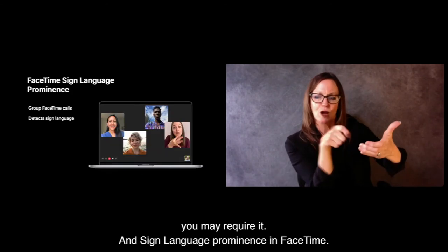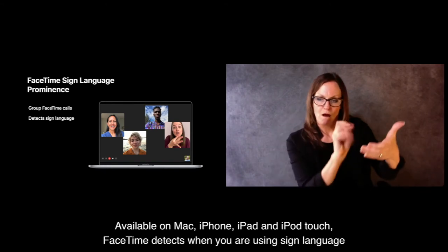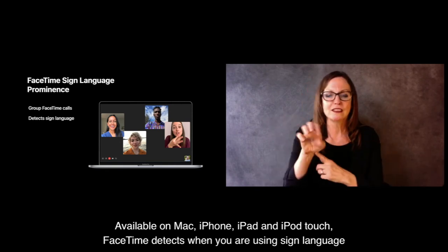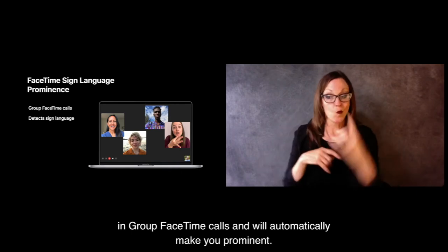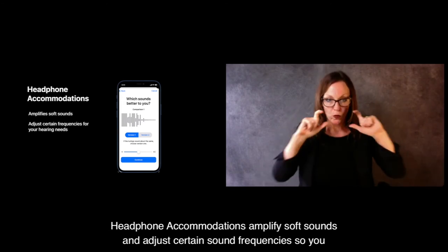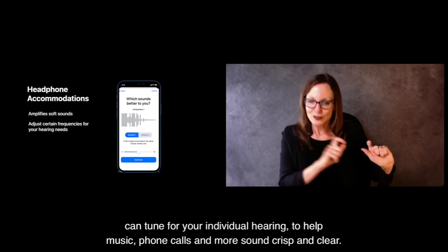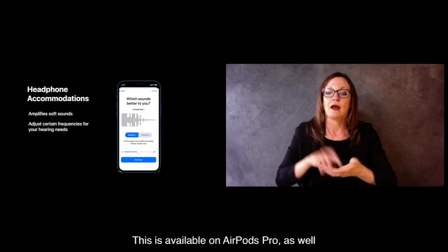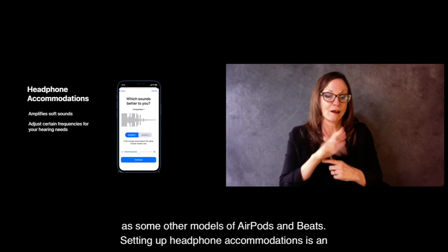And sign language prominence in FaceTime. Available on Mac, iPhone, iPad, or iPod Touch, FaceTime detects when you are using sign language in group FaceTime calls and will automatically make you prominent. Headphone accommodations amplify soft sounds and adjust certain sound frequencies so you can tune for your individual hearing to help music, phone calls, and more sound crisp and clear. This is available on AirPods Pro, as well as some other models of AirPods and Beats.